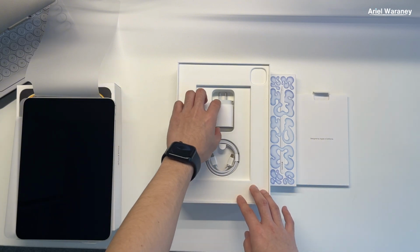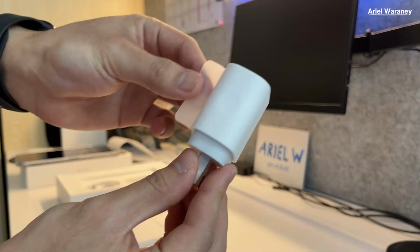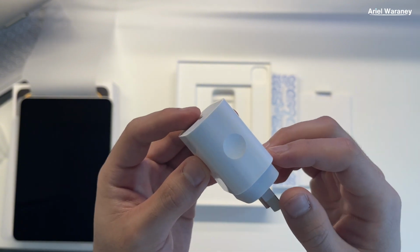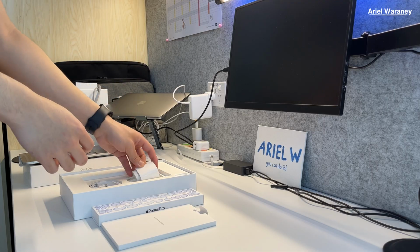And I'm actually surprised and grateful because they're still giving the charging brick for the iPad. So let's open the wraps. It's in USB-C, and I noticed that this brick has a grip design on both sides, which is very handy when you are plugging in and out.